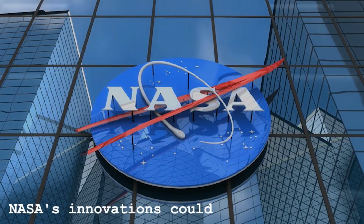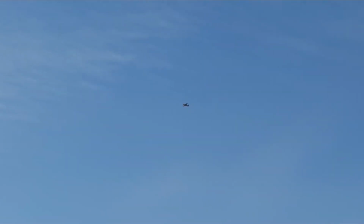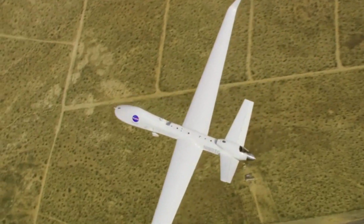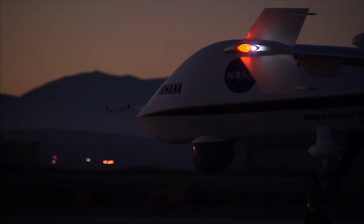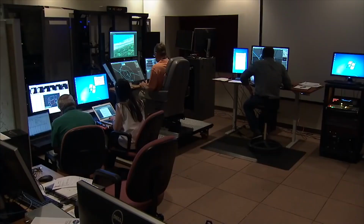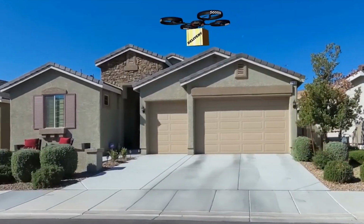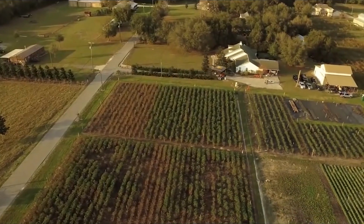Another way NASA's innovations could reduce the cost of flying is by improving access to remote and underserved areas. Electric aircraft, with their lower operating costs and quieter engines, may make it economically viable for airlines to fly to previously unprofitable destinations. This improved accessibility may create new opportunities for tourism, business travel, and economic development in previously inaccessible areas. NASA's innovations could contribute to economic growth and provide more affordable travel options for people living in these areas by connecting them to the global air transportation network.